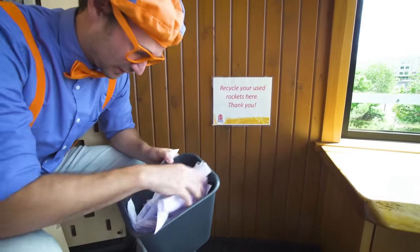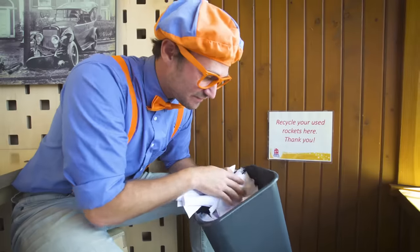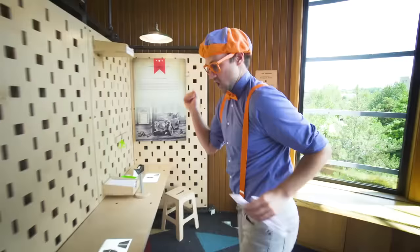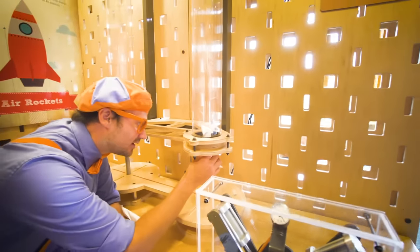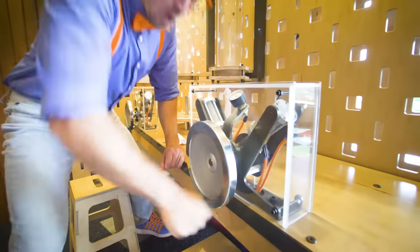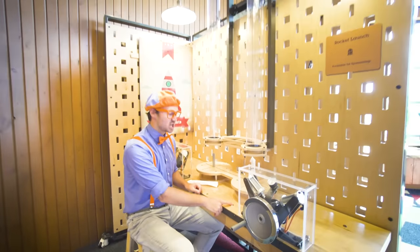Doesn't look that good, but we'll see how it flies. Let's also take some of these from previous people. And maybe one of these will fly really good, just in case mine doesn't fly. This one looks like it might fly really good. We'll bring this right over there. Okay, this is the launch pad. So first thing you have to do is put it right on the launch pad. All right, this is the rocket that I made. And then we need to pressurize it. There we go. All right, and this is the launch button. I'm gonna launch it.